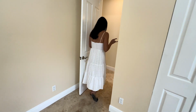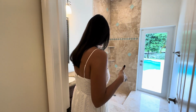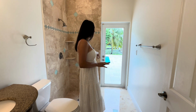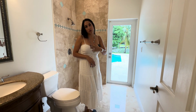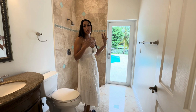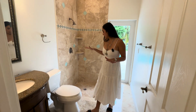Now the bathroom to this one, it is separate, so it's not technically an ensuite, but it's right next door. This one acts as a cabana bathroom. If you're unfamiliar with cabana bathroom, it is so that if anyone's outside in the pool, they don't have to walk through the entire house. They can just enter directly into the bathroom and either shower off or use the restroom. So this is that bathroom.